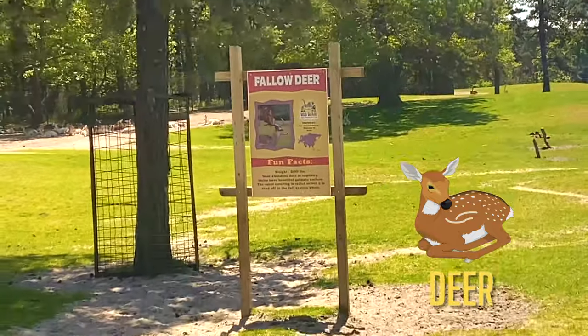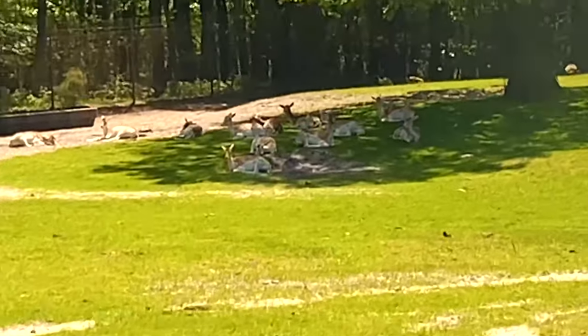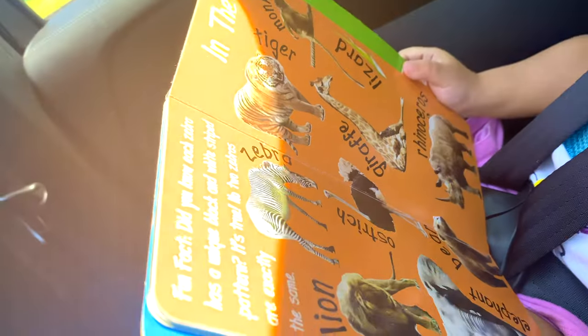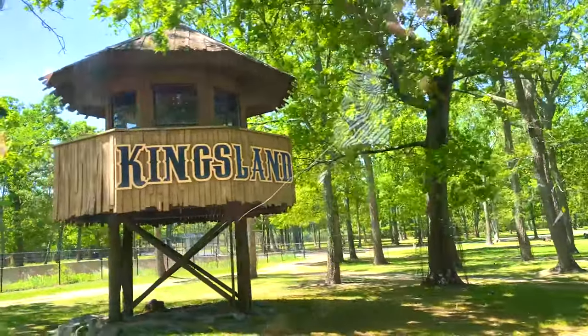Deer! Yes, it's a fallow deer. Fallow deer communicate with body language, sound and smell. A baby fallow deer, which is called a fawn, takes its first step before it's 30 minutes old. Easy one.